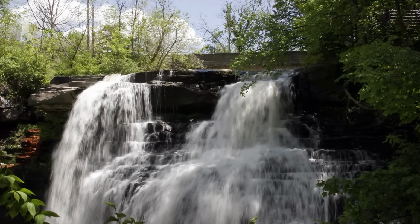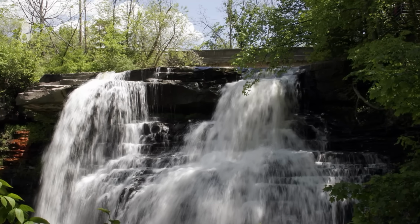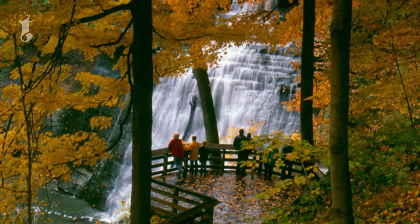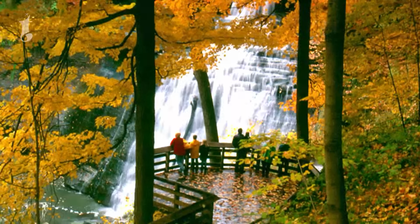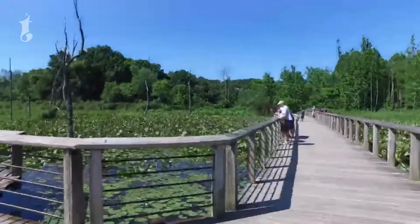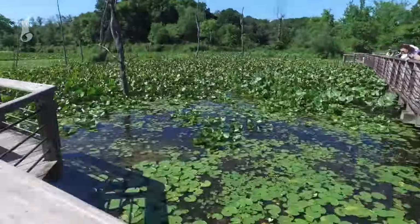One of the park's most iconic sights is Brandywine Falls, a 65-foot cascade that rushes over layers of sandstone, especially stunning after heavy rain. Then there's the Towpath Trail, a peaceful route that follows the old Ohio and Erie Canal. It's perfect for biking, walking, or just clearing your head.